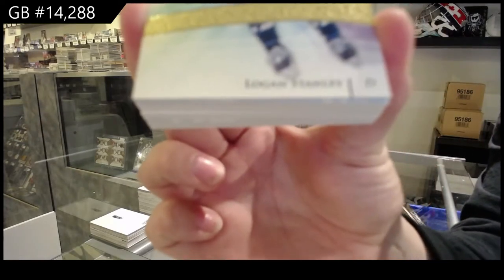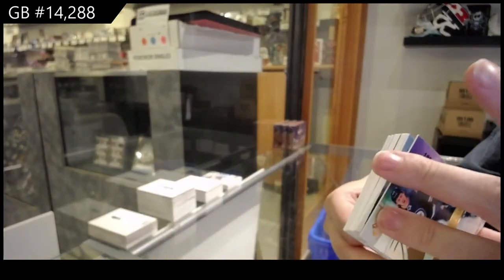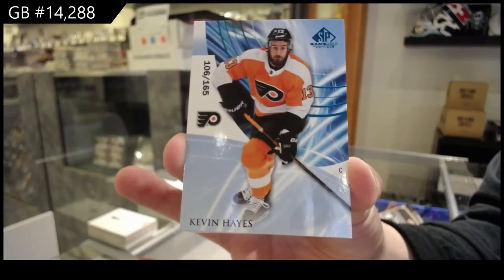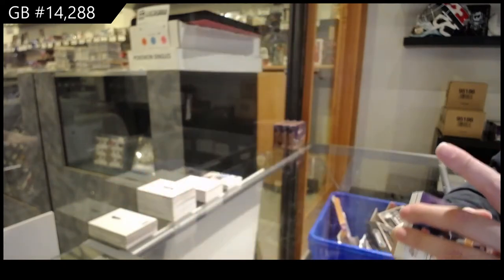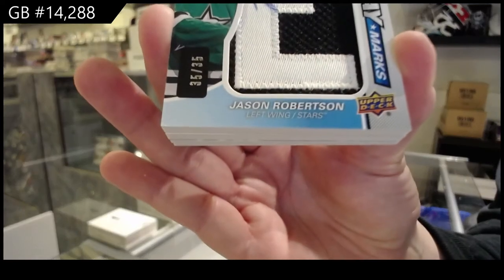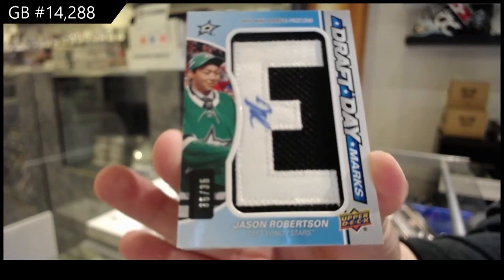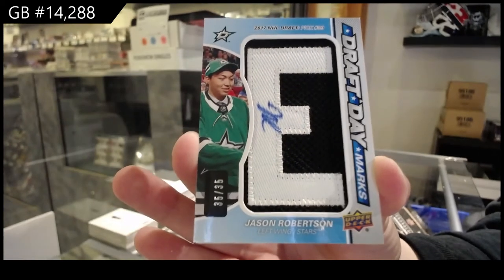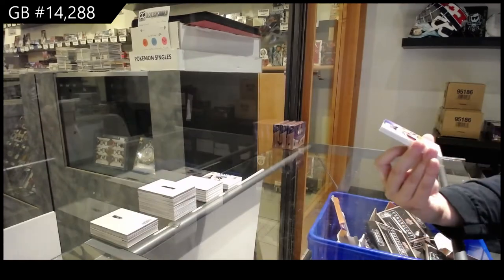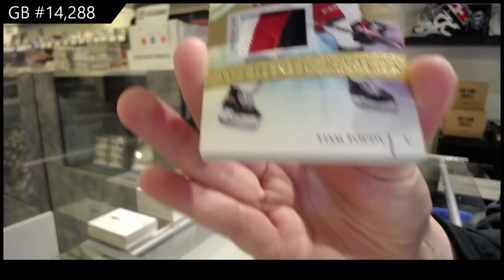Number to 299 for Winnipeg, Logan Stanley. Blue number to 165 for the Philadelphia Flyers, Kevin Hayes. We've got a draft day marks number to 35 for the Dallas Stars, Jason Robertson. Number to 65 for Columbus, Liam Foudy.